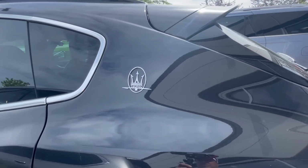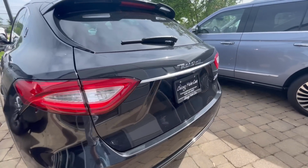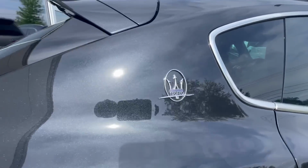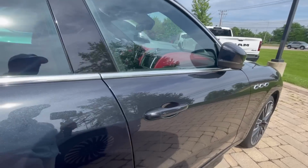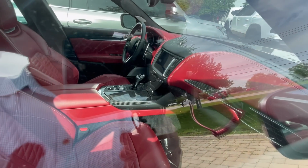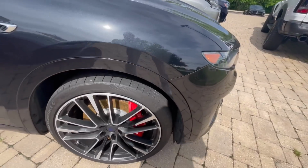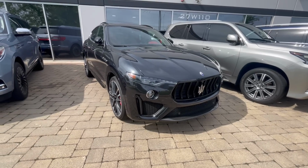What is this? Trofeo? I don't even know. I am so out of my league on this. Yep, Maserati Levante, Trofeo maybe. Maybe that's how you say it. I don't know, but it is nice. Look at the stitching. Can you see? If I do this, can you kind of see? There you go. Look at the stitching on the dash, on the seats. Look at that little Triton right there on the steering wheel. I like this. And the red calipers. Not as big as the Porsches. But what a beautiful SUV.